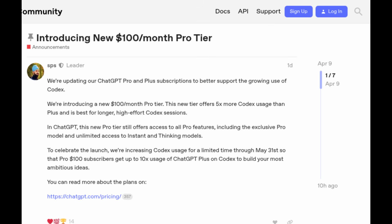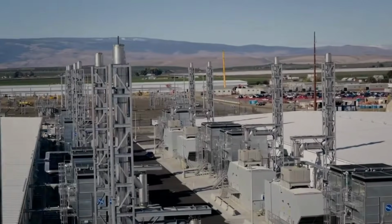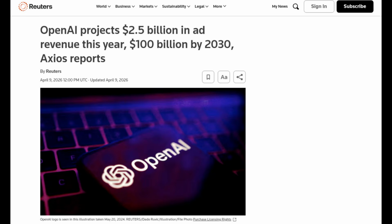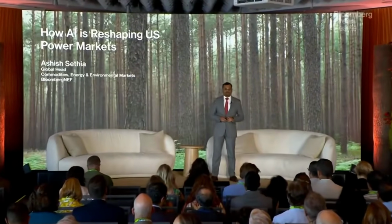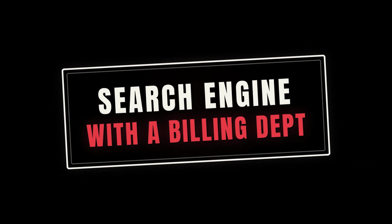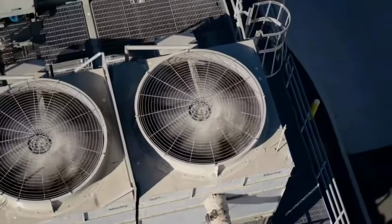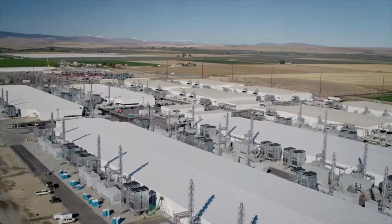And so OpenAI's response is to launch a $100 a month subscription tier, which they did literally yesterday, and to project $2.5 billion in ad revenue this year. They hired a former Meta ad executive and partnered with an ad tech firm called Criteo. The company that was supposed to build AGI is now basically building a search engine with a billing department.